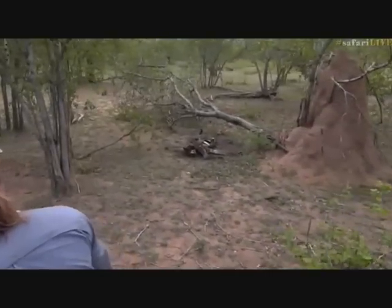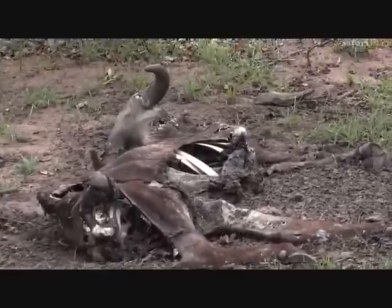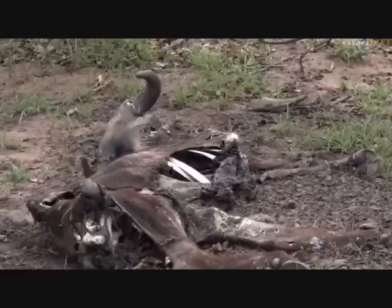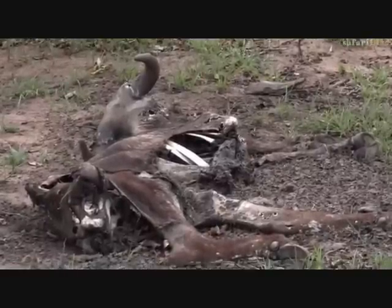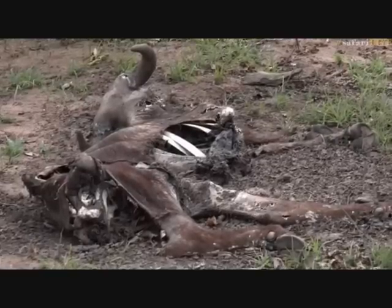So this one doesn't look like it's been killed by anything. It looks like it died during the drought, probably of malnutrition. You can see the skin's mostly intact. It hasn't been opened up by something like a lion or a hyena. So poor little guy just couldn't survive the drought. Well, let's move on. That's quite morbid.